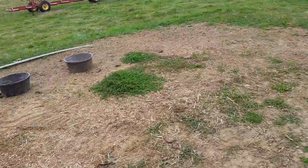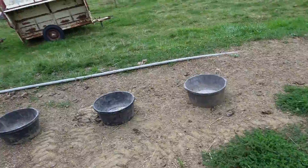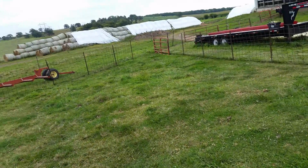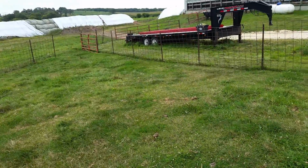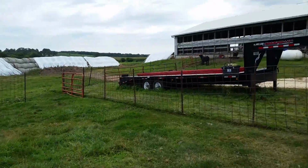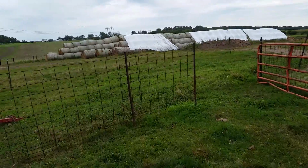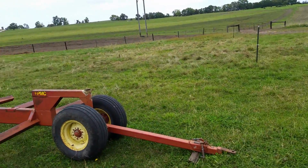But our orphans that were in with the goats, they've been out here all summer. They mowed this little patch down, so we turned them out in the bigger patch. They kind of follow the goats, the goats follow them. Kind of rotate the goats around. The goats eat the weeds out, and then the calves eat the grass. Because as you see, there's goats out here, and you can see there's a lot of grass.